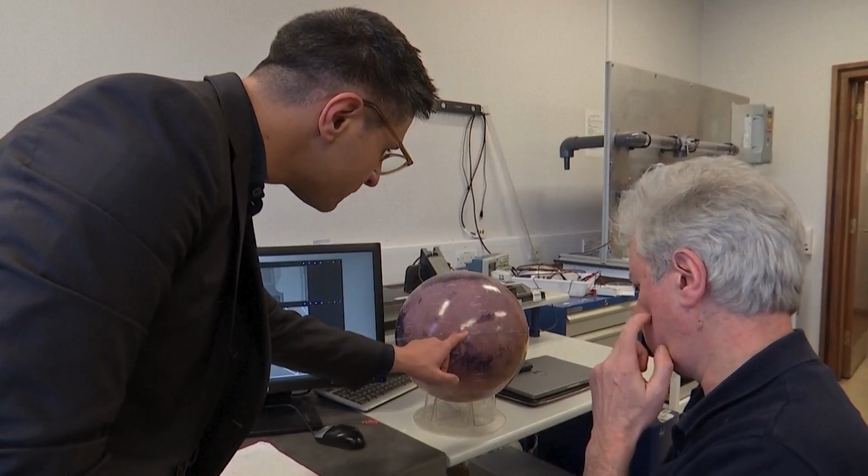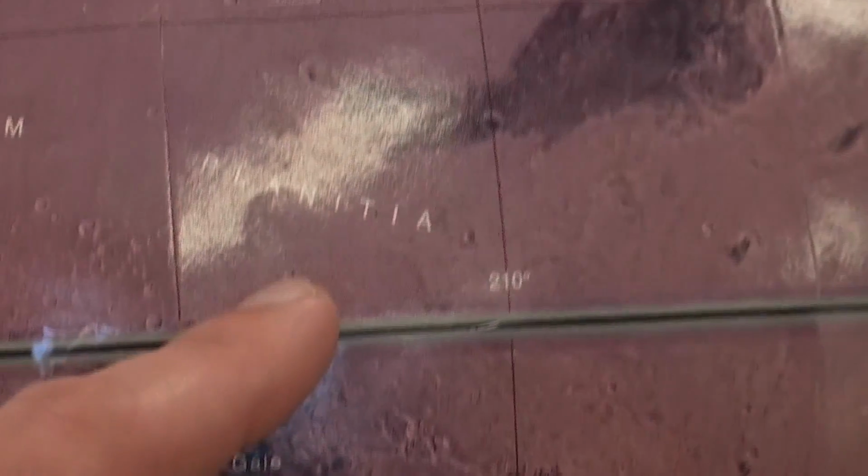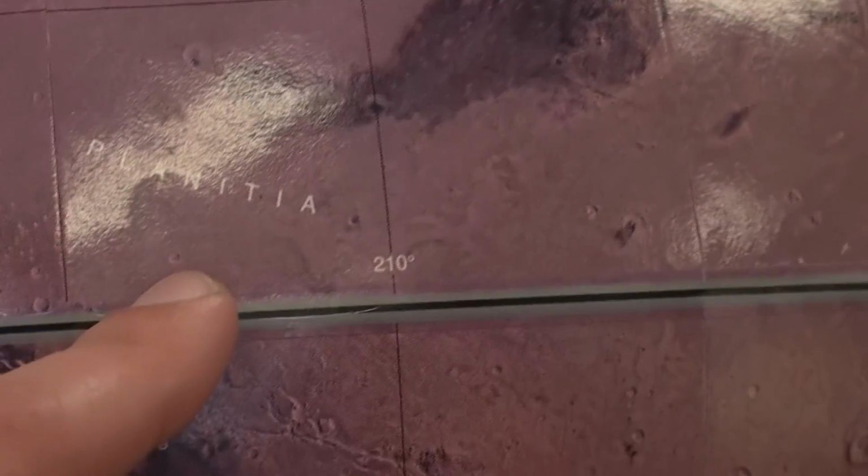They're somewhere here, and the impact is there. Yeah. Pretty near to the equator.